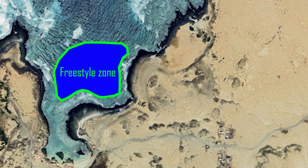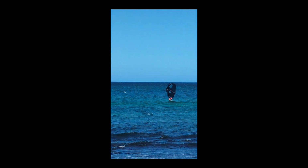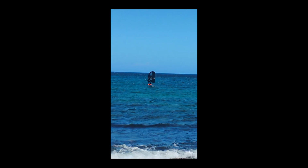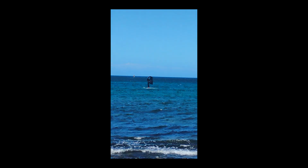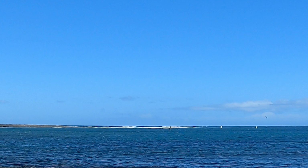And here you can see our Try Daddy doing some maneuvers and having fun in the freestyle zone, which actually is the only part that I could film. It's really difficult to film if you have kids. And then if you leave the bay and go outside the bay, you get this wave zone in which our Try Daddy got really the most amazing waves in Fuerteventura so far. And he was just so amazed by this spot, he wanted to go back.